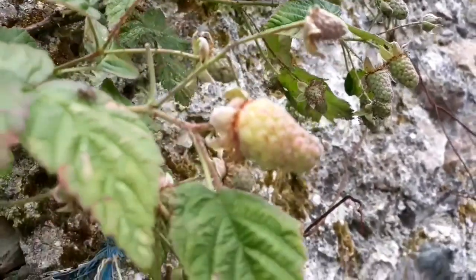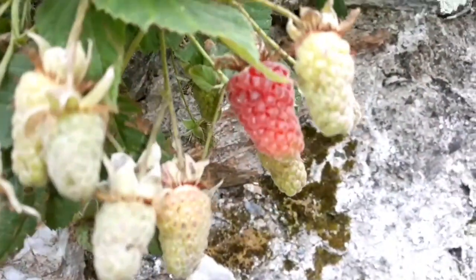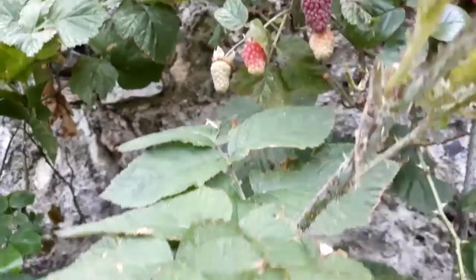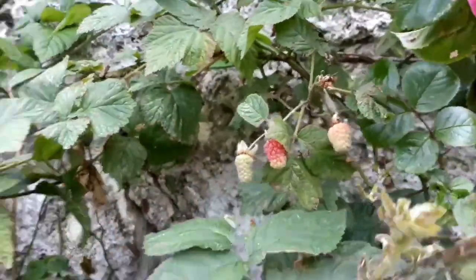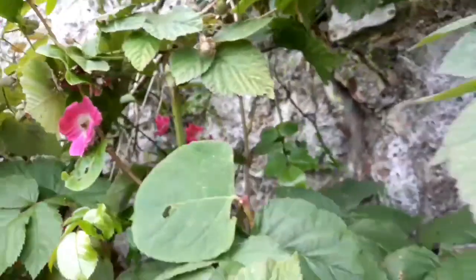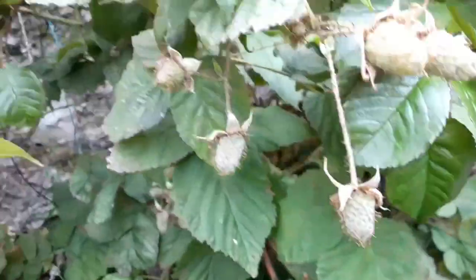So there, mga hilaw pa. And this one, I might get this one to taste. Aray! Oh my god, it's so tunok-tunok. I might get this one. So hilaw pa siya, guys, no? Ayan, mga hilaw pa siya. These are Lucan berries.